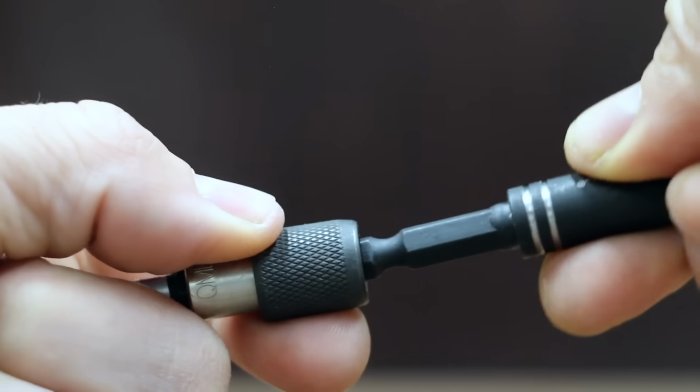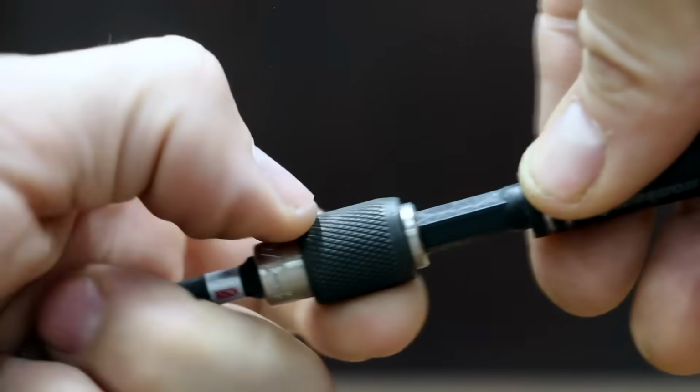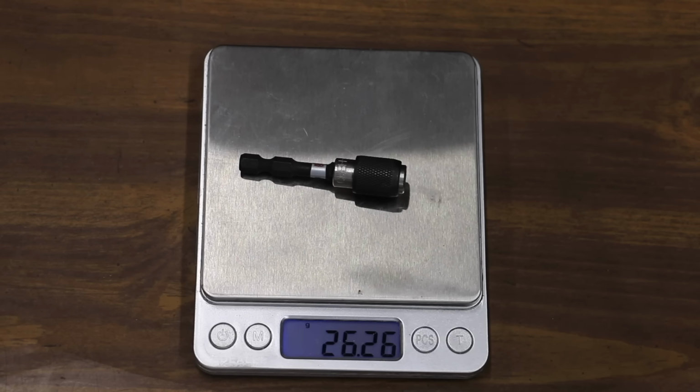To install and remove the bit, you have to pull outward on the bit holder collar. The Bosch is made in Vietnam. The Bosch weighs 26.3 grams.